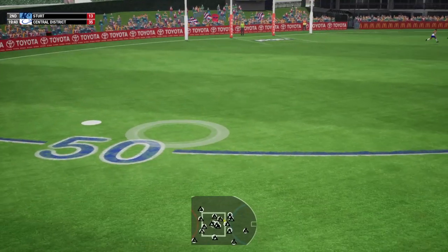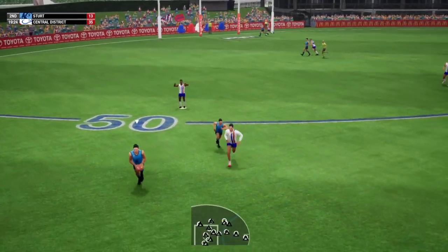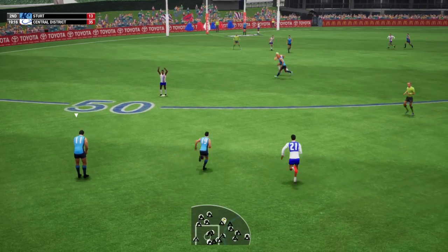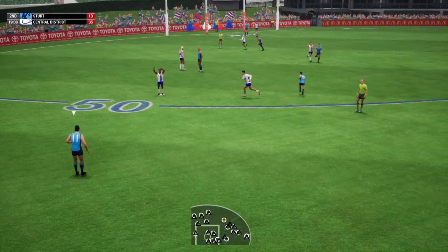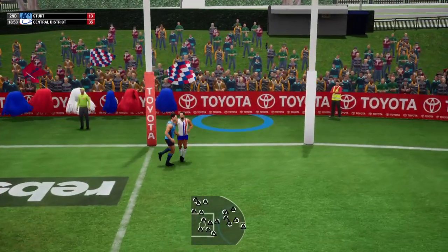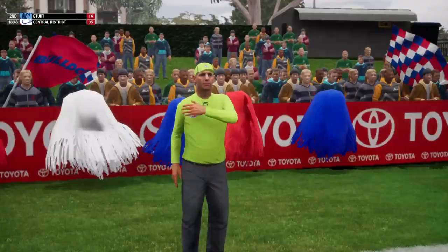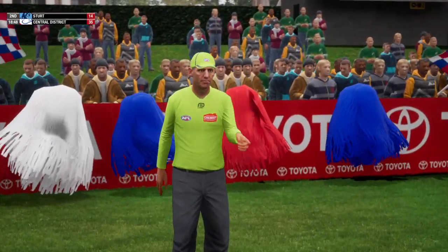Gates has put it on the boot. A big contested grab. Leave it on. 11 going for number 1. Started the kick wide, and it never came back. Can't make the most of that chance.